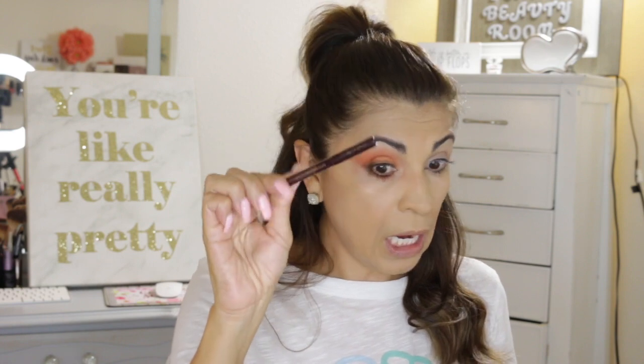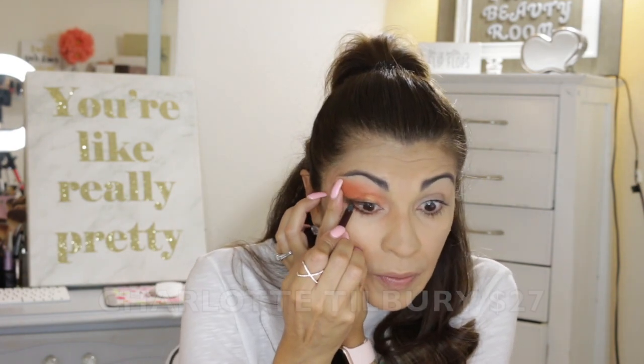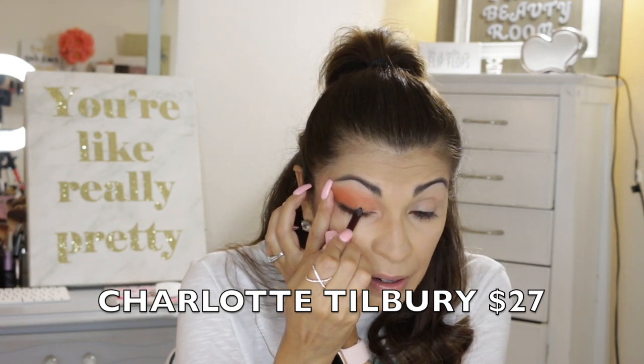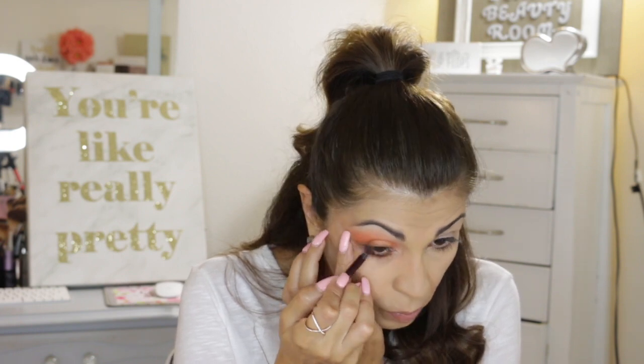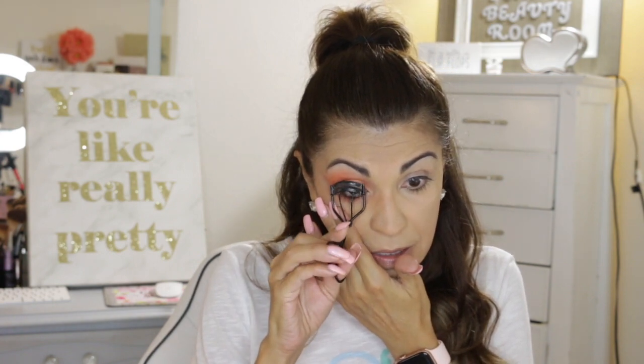Then we're going to use the Charlotte Tilbury eyeliner, and this is in rock and kohl, and this stuff is no joke. If I had a brown, I'd use a brown, but I don't have a bougie brown. So I'm tight lining the top, going to tight line the bottom just real quick, not to make it super dark. Okay, and curling the eyelashes.